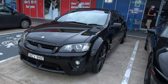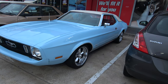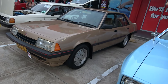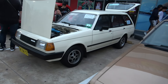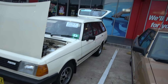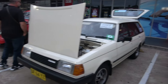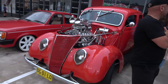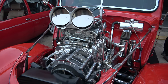HSV. All these looking immaculate. Look at this crazy Ford Mustang, man, one of my favorite shapes. One Sigma Mitsubishi, yes sir. Got a Mazda happening over here. Station wagon for sale. These are details. Check out the wild hot rod. Got a bit of a supercharger happening.